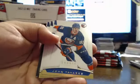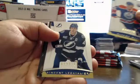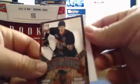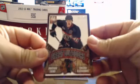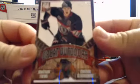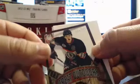Taylor Hall, John Tavares, Olli Jokinen, Vincent Lecavalier. Great Outdoors for the Blackhawks. Jonathan Toews, 69 out of 500.